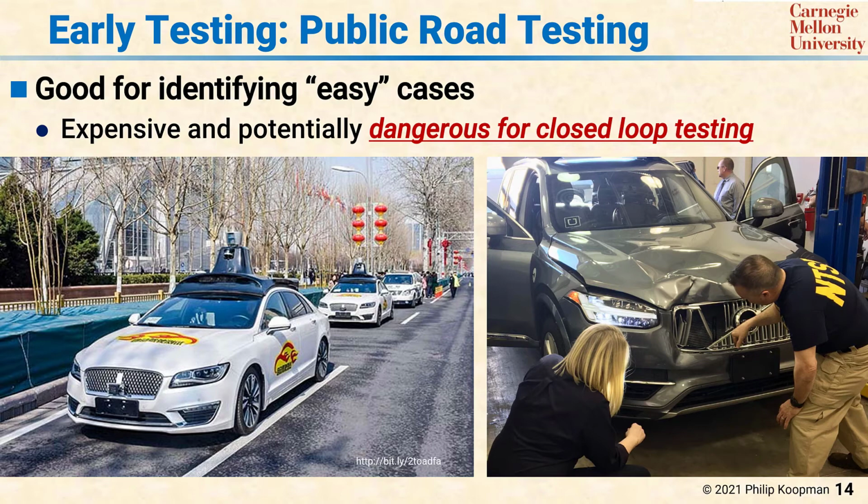Until that time, many of the companies were simply doing brute force road testing, but that event caused many of the companies to take a step back and say, maybe we should be doing less public road testing and think of other ways to validate the system.